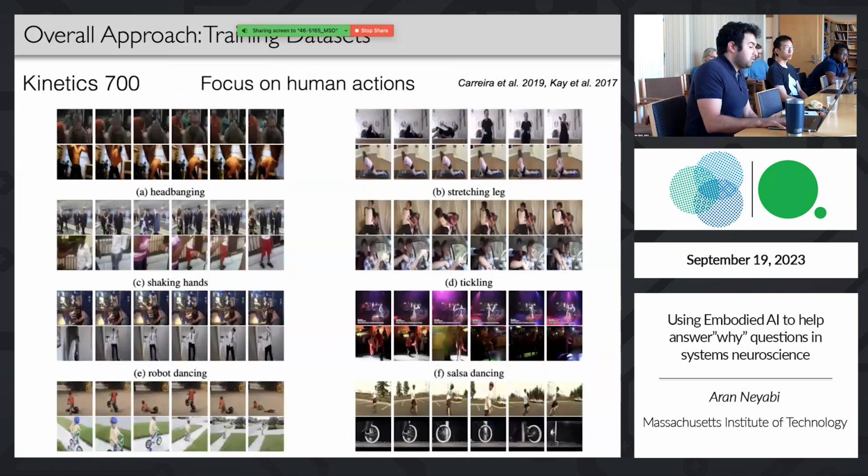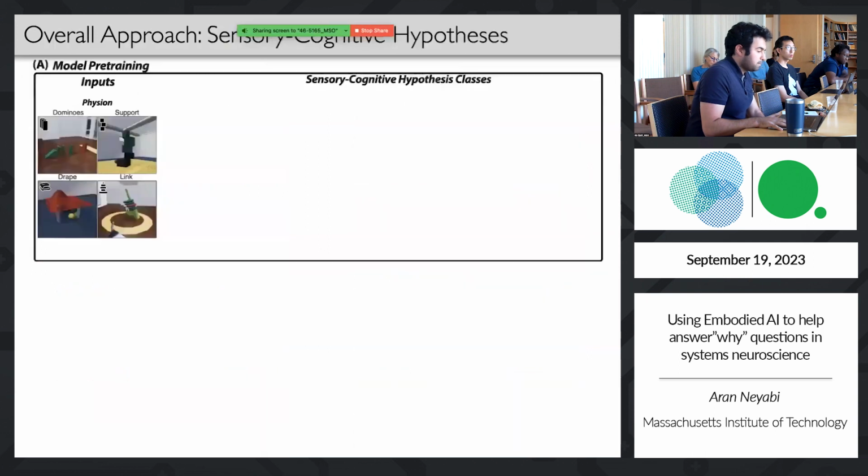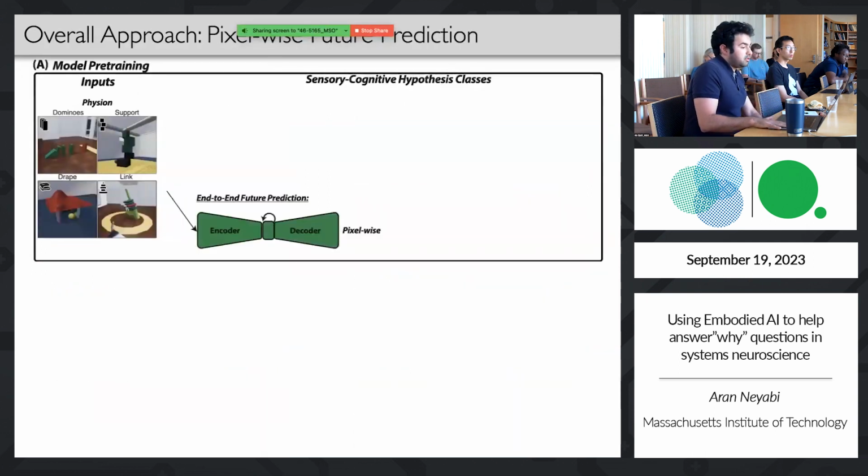And in addition to training on this virtual environment where there's a lot of control over the types of scenes, we'll also train on a much larger naturalistic video data set known as Kinetics 700. It has a bit of a focus on human actions and is another control for getting variety in our data streams.